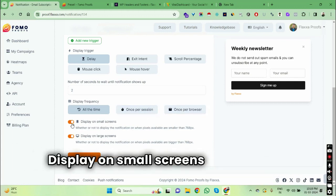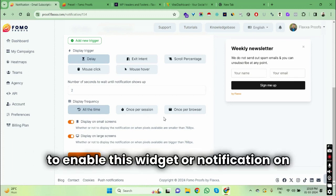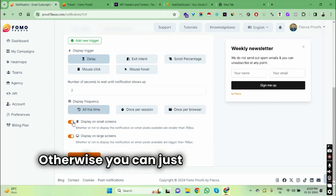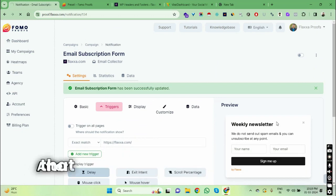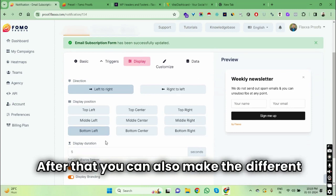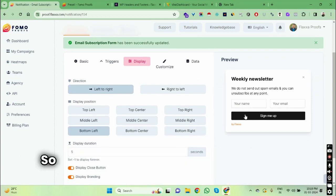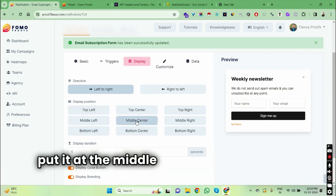Display on small screens means if you want to enable this widget or notification on your mobile phone, then it should be activated here. Otherwise you can just turn it off. Click on update. After that you can also make the different positions on which this form will be activated. So since this is a newsletter subscription form, I'm gonna put it at the middle center.